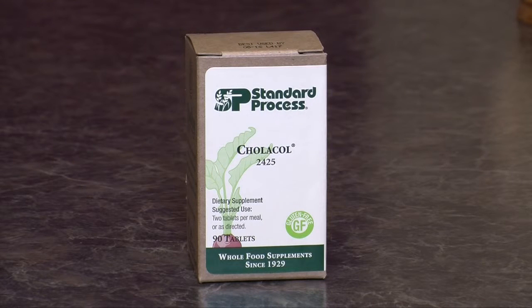Principally, what we do in the office is we use three unique products for people that have had their gallbladder removed. All of the products contain bile salts, because the problem is once the gallbladder has been removed, you have lost that reservoir of bile and bile salts. So when you have a fatty meal, you really have no reservoir to draw on. The liver just simply drips bile into the colon. So the first product is called Cholecol, and that simply replaces bile salts. You can take that with a meal.